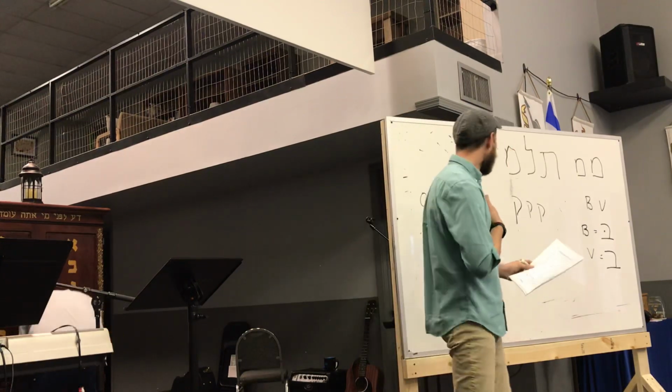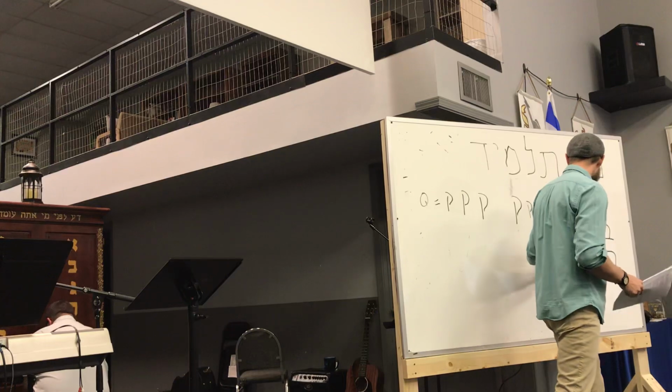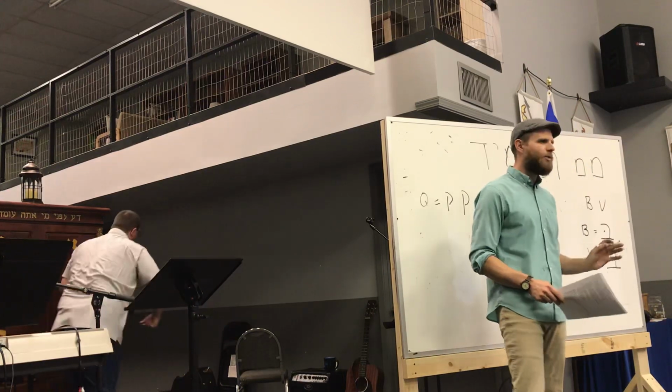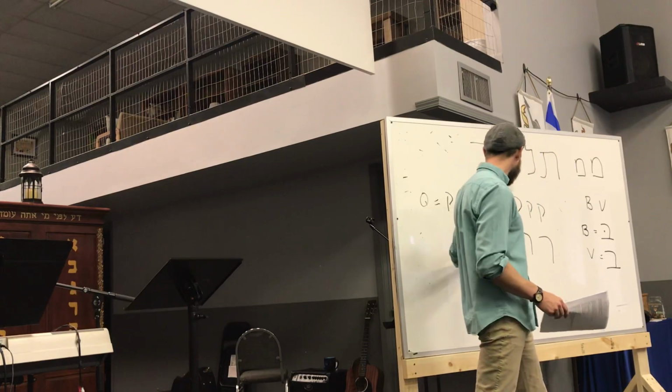Kuf. All right, the next letter is the letter Reish. Now, it's really easy. Just draw a backwards lowercase r. Backwards lowercase r. Do that. You gotta make the sound.